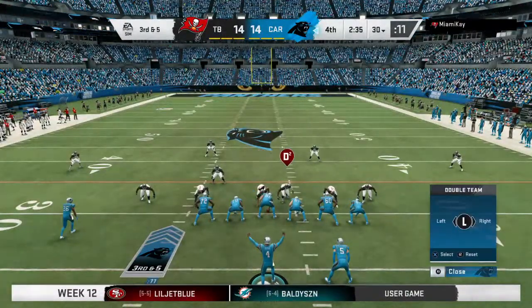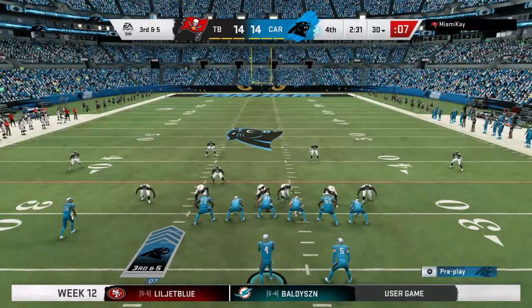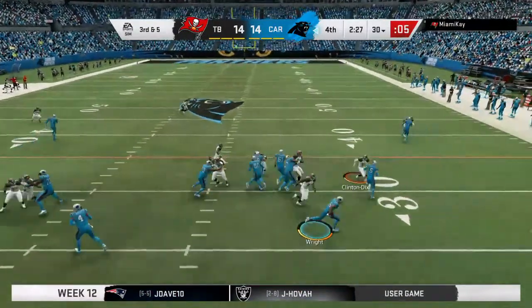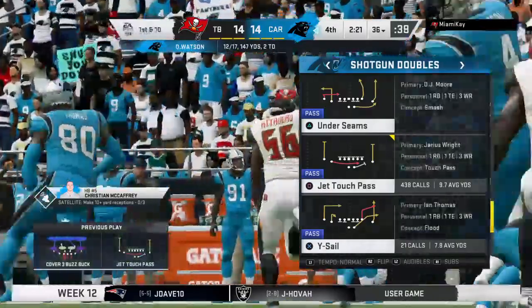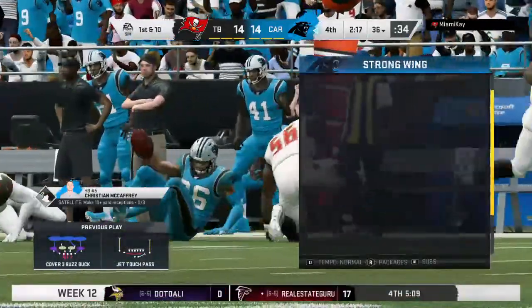Check three, check three. Kill. And he's able to get the first before he's taken down at the 36. 3rd down turns to first with that 5-yard pickup.